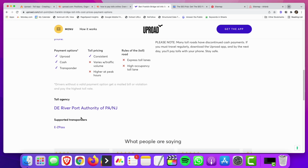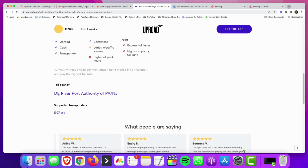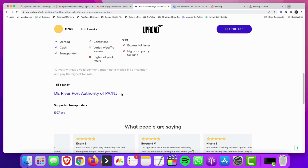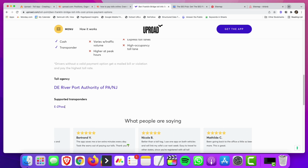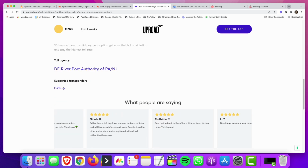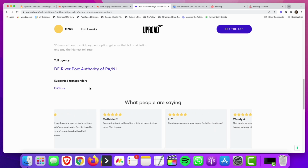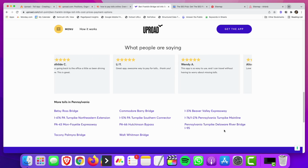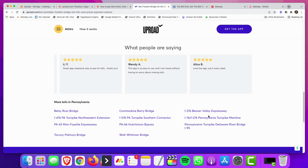And then they put the toll agency, and they mention that Easy Pass is accepted. I personally would probably also make this a link and create a page about the toll agency. Same thing with this. They probably do have some pages about Easy Pass, but I would probably link this to a page about Easy Pass alternatives. And then at the bottom, they put these internal links linking to all the other tolls in Pennsylvania that they cover.